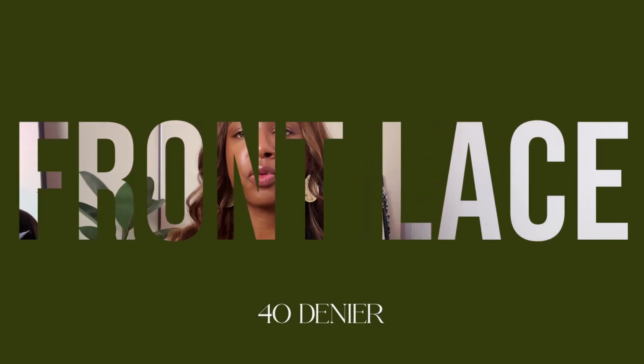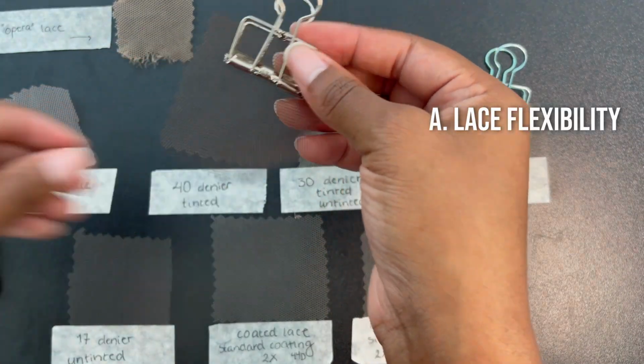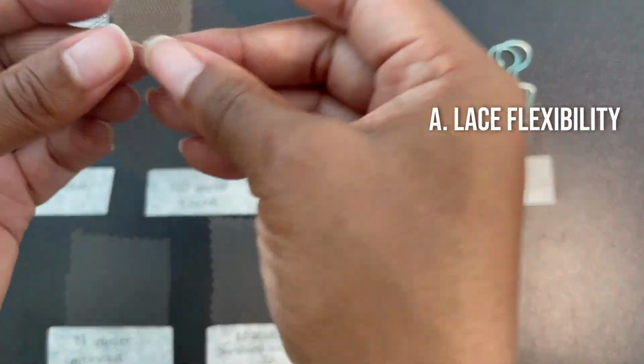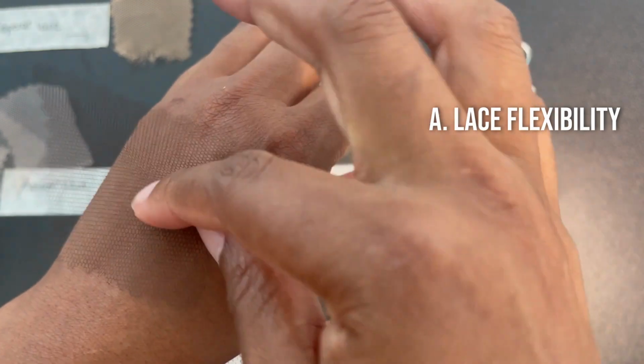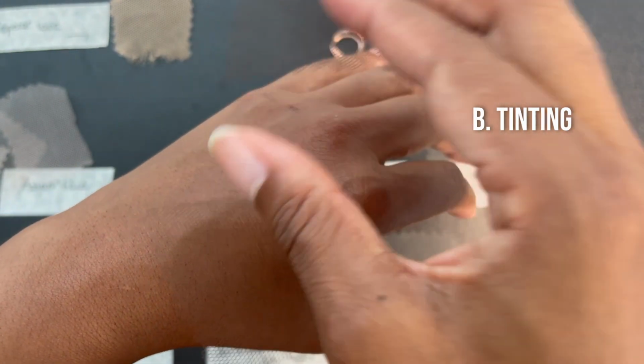The thickness is 40D. Category A, it's flexible enough, which means that it will blend just fine when placed on the hairline. I can also mold it to create a wig cap, so 3 points here. B, the lace can be dyed to match my skin tone, 3 points there.